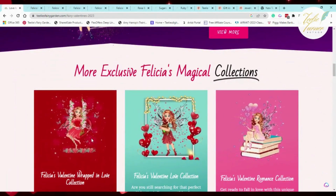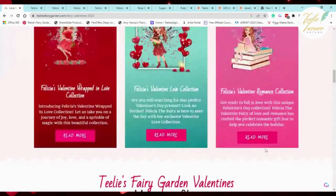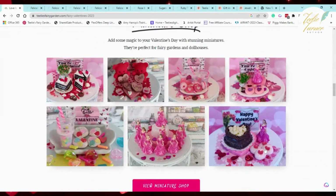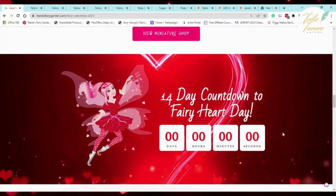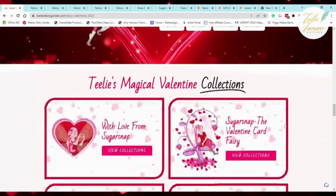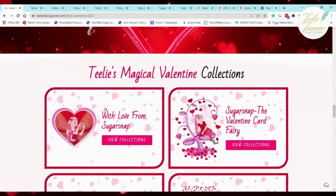We have Wrapped in Love. This is the Love Collection, Romance Collection. And then this is our Etsy Valentine products that are so adorable. And you can view our miniature shop. And our countdown timer is 20 because it is Valentine's Day. And here's some more of our collections of products with love from Sugar Snap.